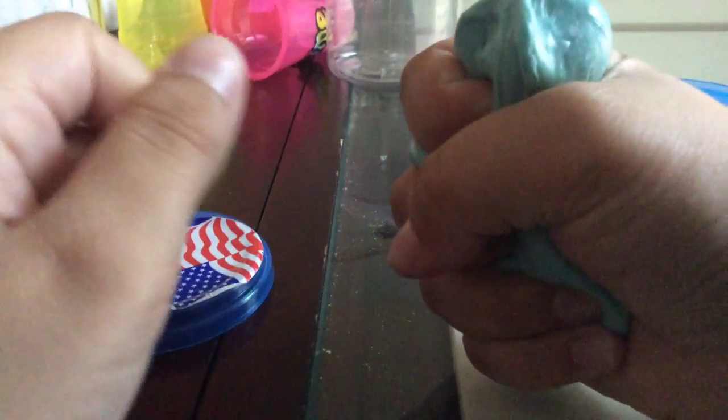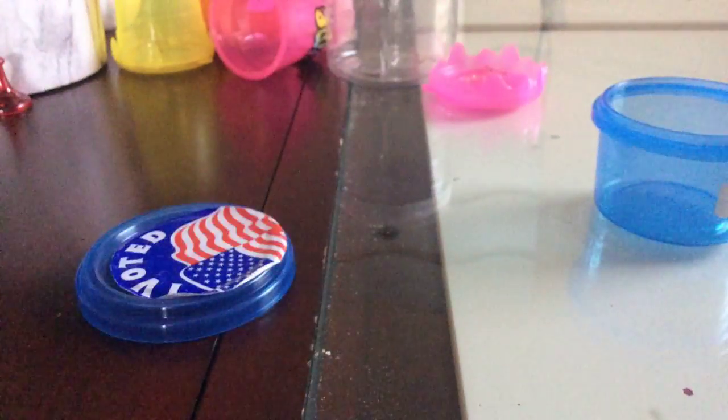It's not that stretchy like it used to be, but it's like a stress ball. Like when you get angry, you can stretch it. Why did you put your hand in there in the first place? First of all, it feels like butter slime.